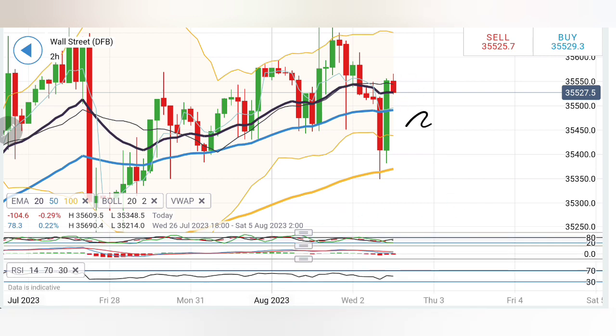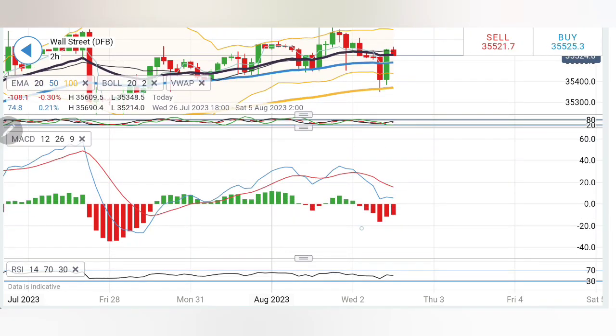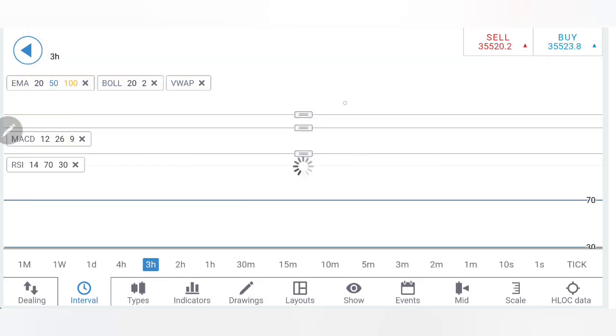Now see, on the 2-hour chart, after staying bearish, it has shown a very strong recovery. And if it stays above 35,550, 570 levels, you can buy again. See, 600 is what I will look forward for it to break. Beyond that, sky is the limit. Stochastic rising, MACD is bearish trying to converge, RSI is looking down here.